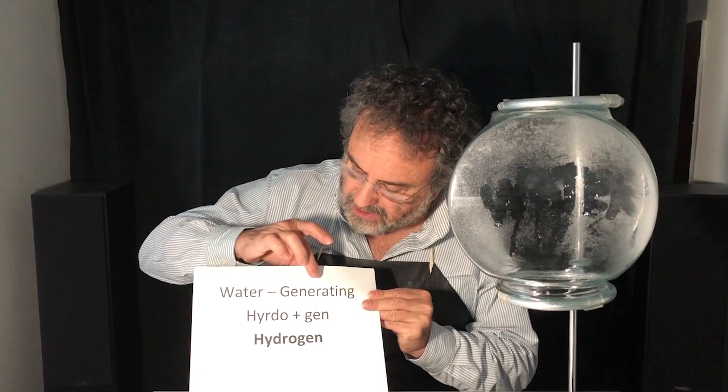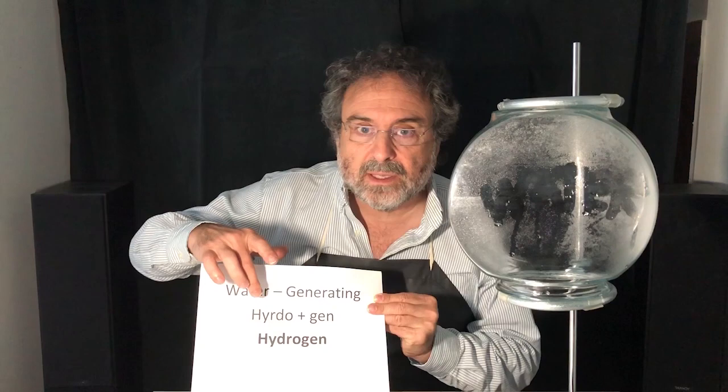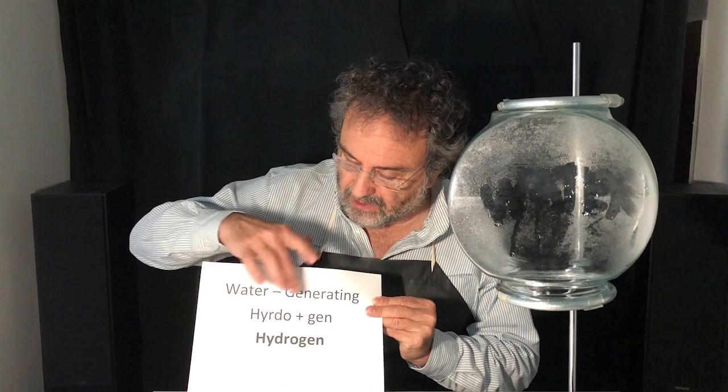Lavoisier decides to name this new element. Remember, Cavendish initially thought it was phlogiston, the element of fire, but he gave that up and just wasn't sure what it was. And so Lavoisier gave it this name. He called it hydrogen. And he called it hydrogen because it's water generating. And you probably recognize the Greek prefix for water, hydro, and gen, like genesis or generating. So hydrogen, the name that Lavoisier came up with, makes a lot of sense. It is water generating.